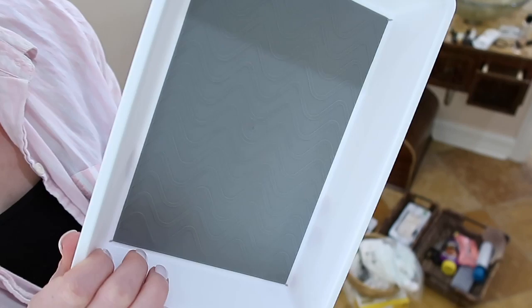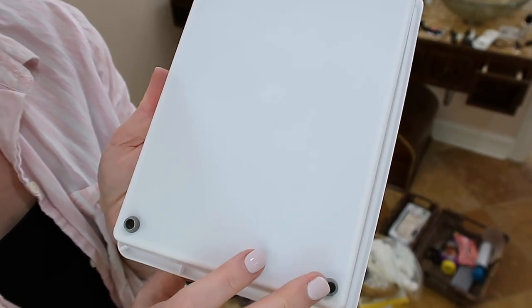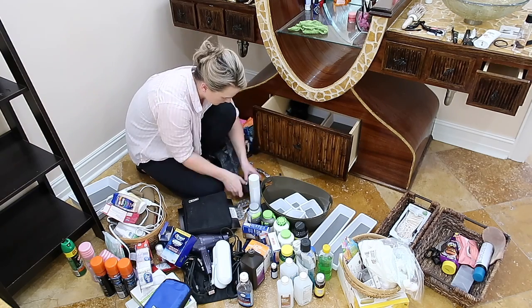And this is just a closer look at those containers. I really liked that they have the rubber on the bottom. It keeps everything in place. And then they've also got these little rubber feet, so they aren't going to be sliding all around inside the drawers. So I was really happy to find that. They're so far working really well.